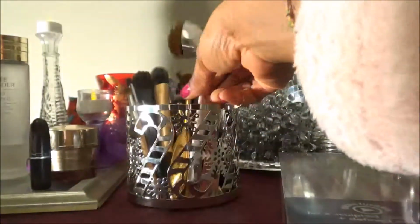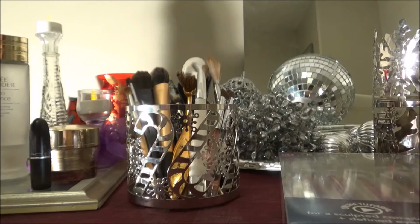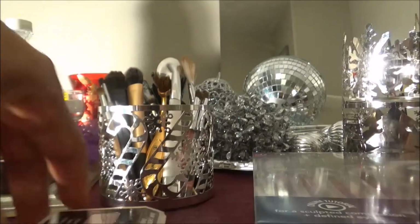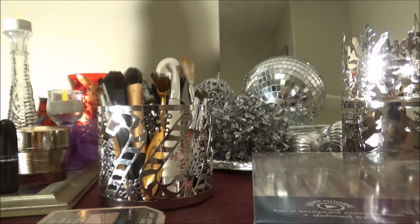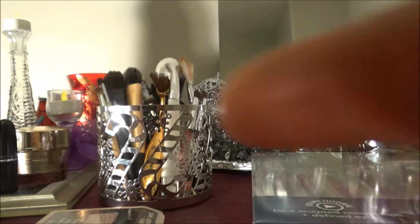So moving on to the eyeshadows, I will begin by showing my mini eyeshadow palettes, the minis, and then I'll move to the jumbos. Okay, so for eyeshadow, I am an eyeshadow fanatic. I have eyeshadows ranging from high end to cheap brands and all that.